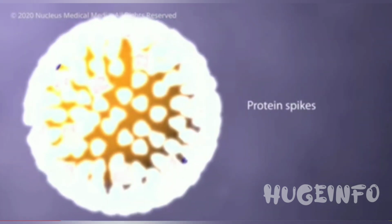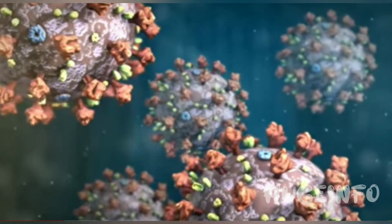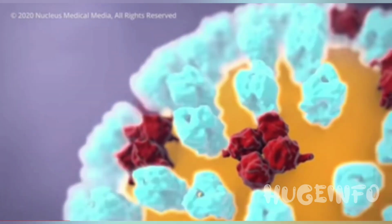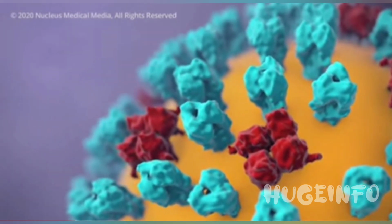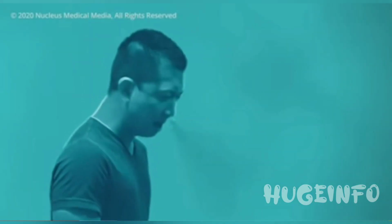It's probably been around for some time in animals. Sometimes, a virus in animals crosses over into people. That's what scientists think happened here. So this virus isn't new to the world, but it is new to humans. When scientists found out that it was making people sick in 2019, they named it a novel coronavirus.